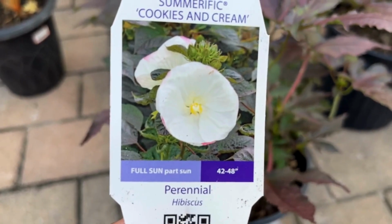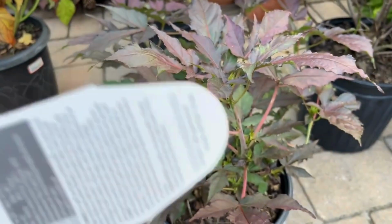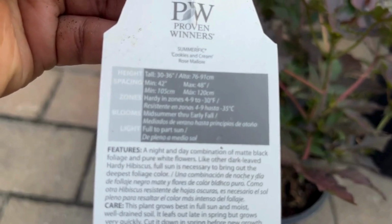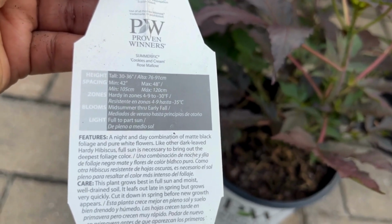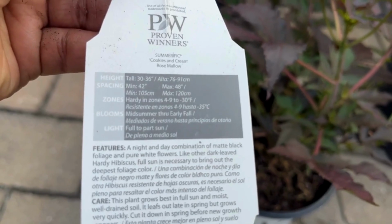So anyway, it allows full sun to part sun. It will get 42 to 48 inches tall and wide. It's hardy in zones 4 through 9, meaning if you live in those zones, it will come back for you. That's why they're hardy perennials. They do survive the winters. And it blooms midsummer through early fall. From my experience, these bloom summer through the first frost in fall.